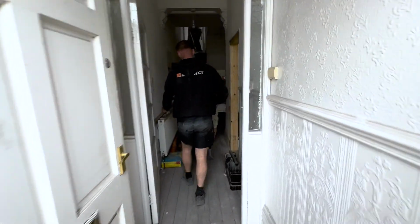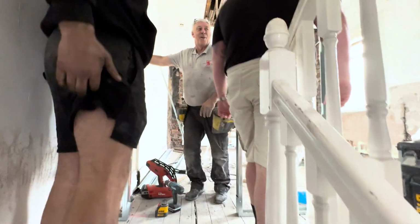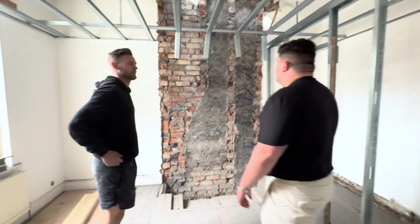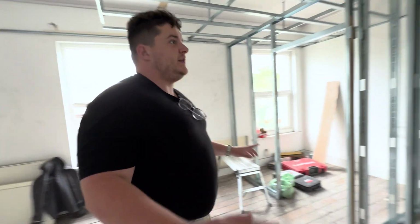Go on, the boys! Hey, old boy, how's it getting on, mate? Flying along. Flying along, that's what we like to hear, pal. To be fair, like you say, good progress from last week, mate. Because obviously we'll double board the compartmentation walls between the units, you know what I mean?